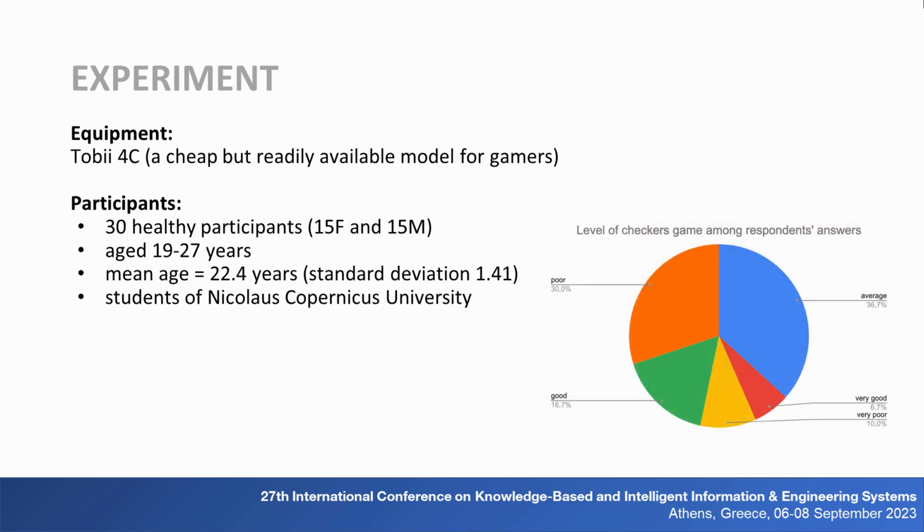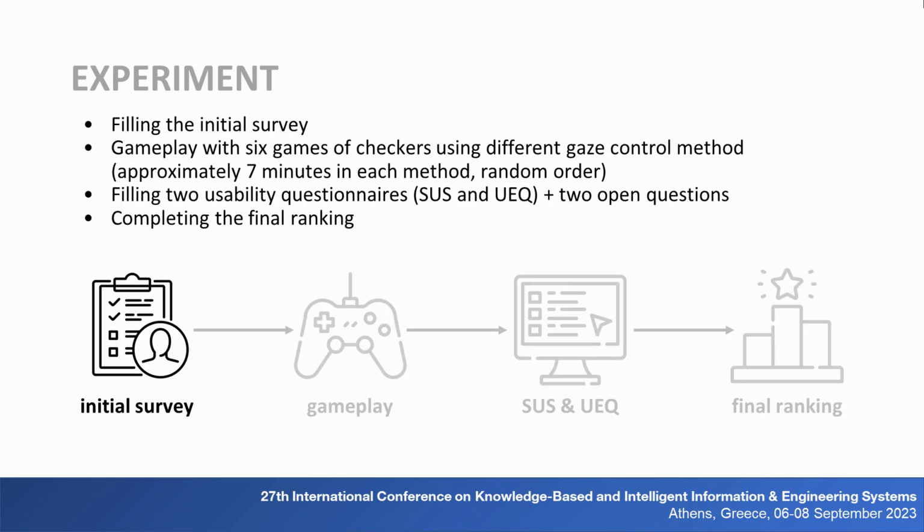Interestingly, the questionnaire filled in at the start showed that the majority of the participants rated their checkers skills as moderate or poor. The experiment consisted of 5 stages. Respondents entered the room in pairs. Individuals were given a pre-test questionnaire to collect basic information about the subject and to obtain the necessary consent for analysis and acquisition of accumulator data.